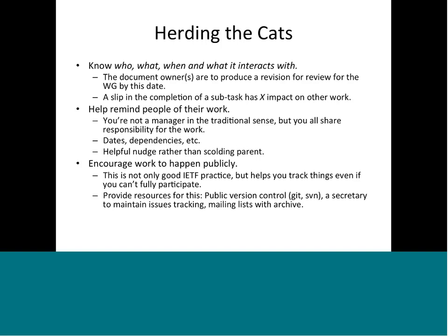A lot of the job of the manager, specifically the chair, is to remind people of their work. You're not a manager in the traditional sense. You don't have the ability to hire them or fire them. The best you can do is do all the things that IETF does very well in terms of motivation.